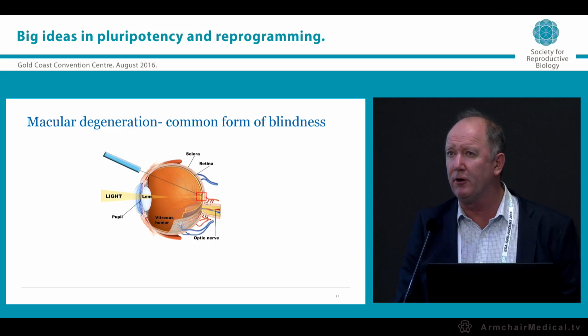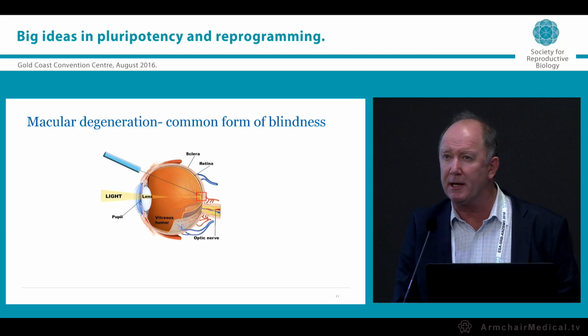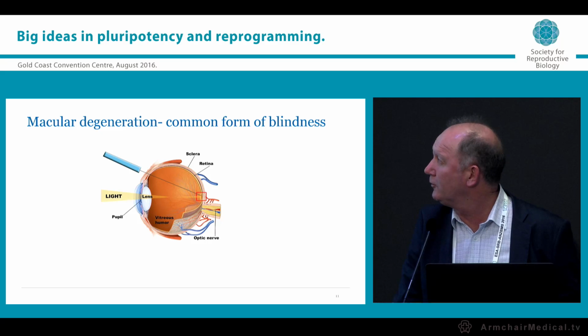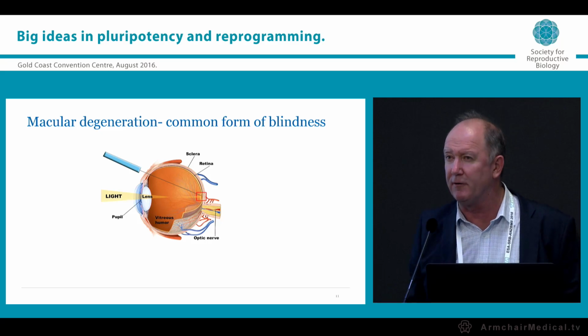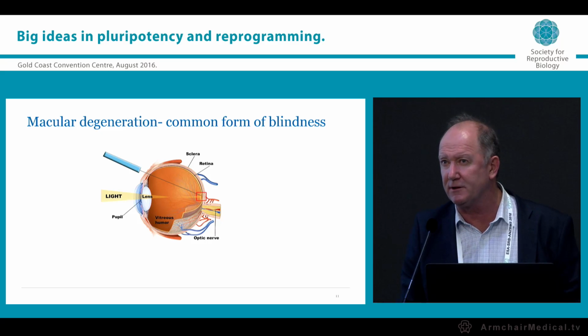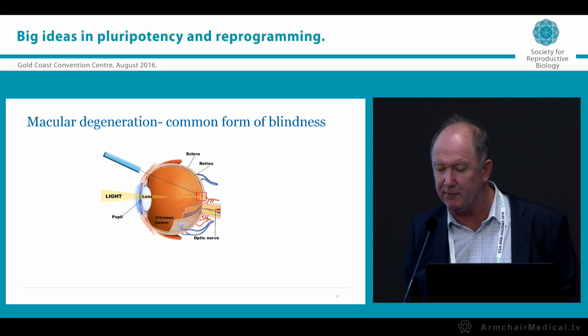The other one you might have heard of is companies like ACT, who are looking at macular degeneration. Here they're differentiating human ES cells to retinal epithelial cells, which sit at the back of the eye and process light information. And the advantage here is that the eye is an immune-privileged site, so when you start putting cells back into people, they tend not to be rejected if you target the eye.